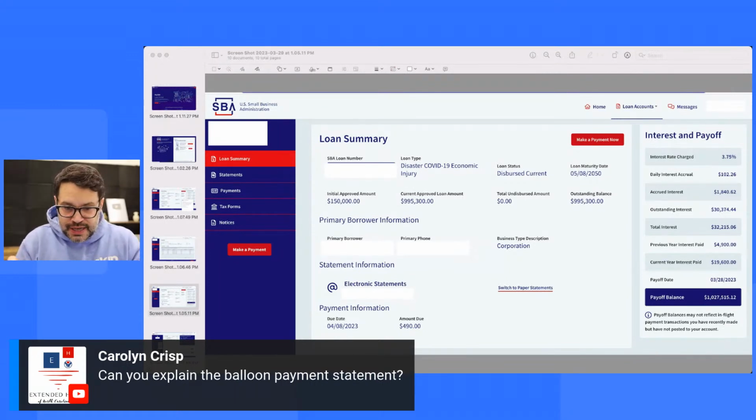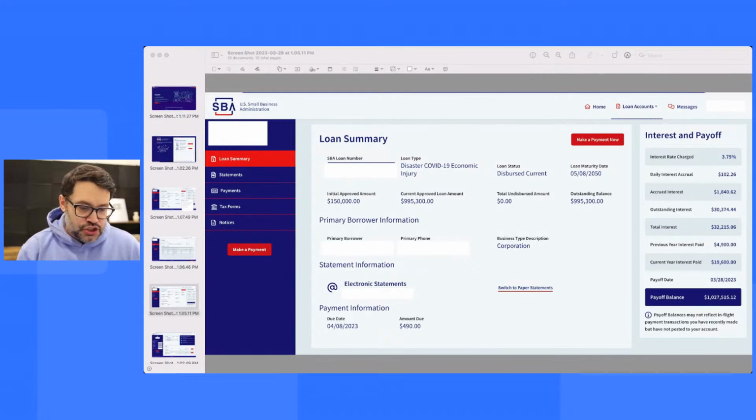So in this example here, there's 4,000 times 6, which is 24,000. That 24,000 that you didn't pay for these 6 months will be put on to the end, 30 years from now, more or less. And so your payments will be higher. In 2050, you may have 6 months of paying $9,000, $10,000 a month. So you got time to think about that. But Carolyn, I can get into that more if you have questions. But that's just generally how it works. In 2050, you'll have to pay more.